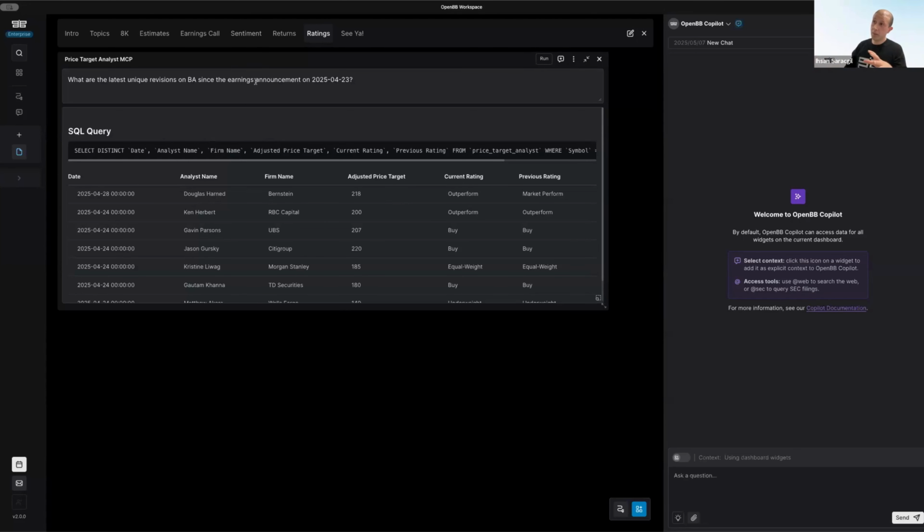So what I can do is that we created this new type of widget, which uses Model Context Protocol under the hood, so that my agent can take my prompt, convert it into a SQL query, execute it against the database, and show me the results. This is an advantage, because I don't need to add things back into context. I can just look at the answer directly.